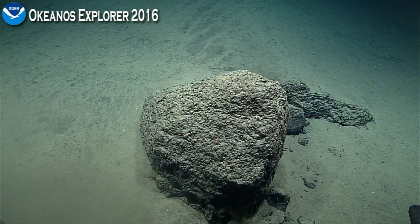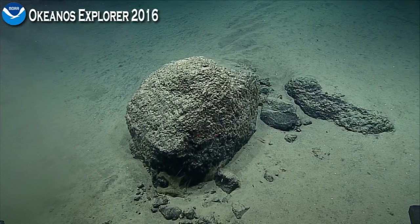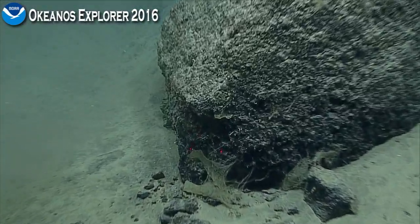Proboscis is the word you're looking for, Patty? Thank you. On the bottom of this rock, a growth sticks out, white. It's also like a small shrimp or something. Yeah. I can zoom in quick before the dust cloud comes.